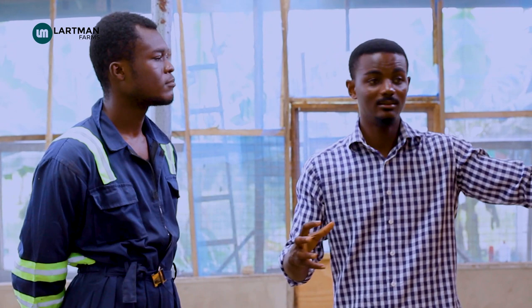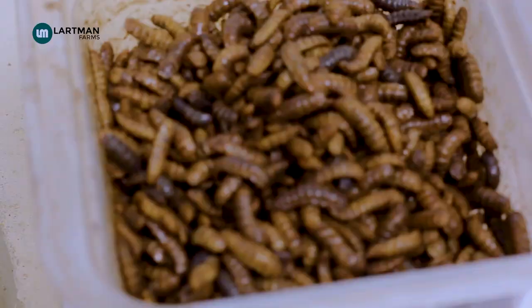Yes, sir. In fact, recently one of our tests showed that when we dry the larvae, it can constitute up to 40 to 56% of raw protein. So if we are producing our own fish feed, we know that we need about 40% protein for our feed. It means that these insects can provide all the protein requirements that we need. Wow, this is amazing.